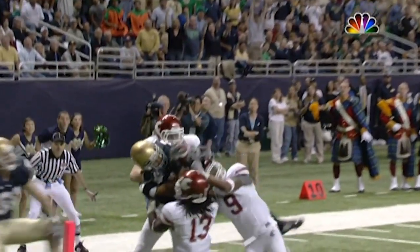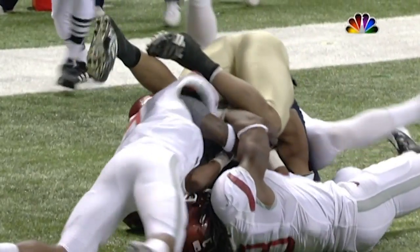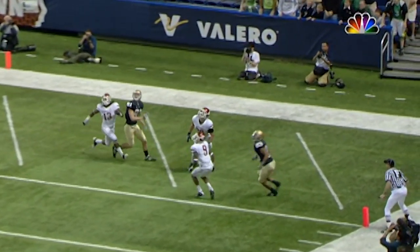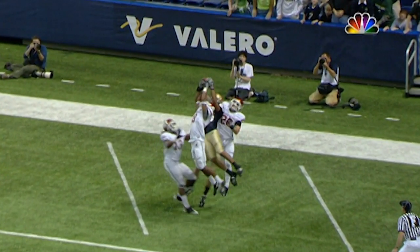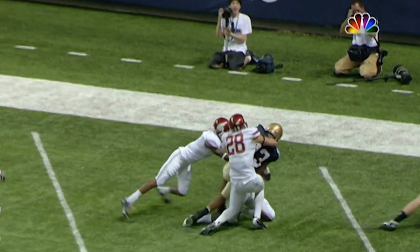And you know what? When you throw it to him, it's not a Hail Mary. The guy is just so good with the ball in the air. Now, he's only 5'11", but you see how he can leap. And once he gets his mitts on it, he's just going to pull it away from you.